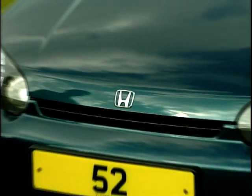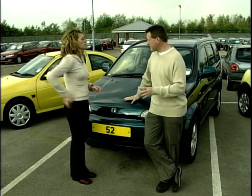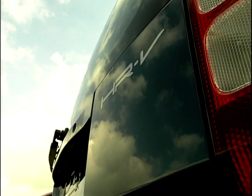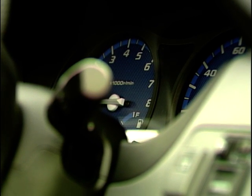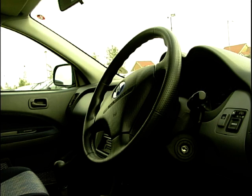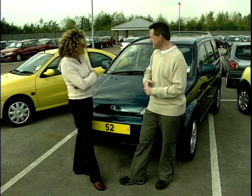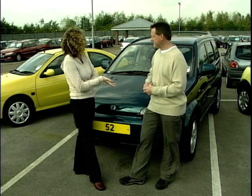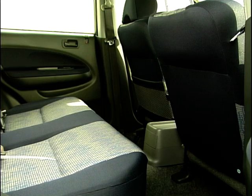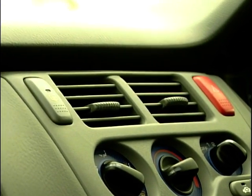Well, the second car, Michelle, is this, the Honda HR-V. Now, I suppose you could say this is the most practical of the 3 cars. This is a practically brand new car. It's about 12 grand, but you don't have to spend as much as that if you like the HR-V concept. Prices start at about £8,000. Do you like the look of it first? I'm not sure that I like the look of it. Obviously, it is the most practical for me because it has the 4 doors and it's going to have a lot of boot space. It does, yeah. But I'm not necessarily a practical person, so it doesn't look as much fun as the others.